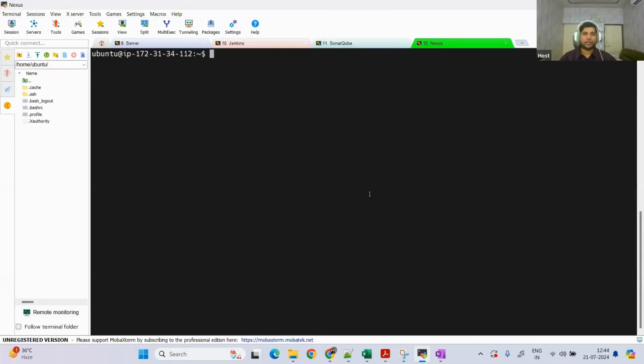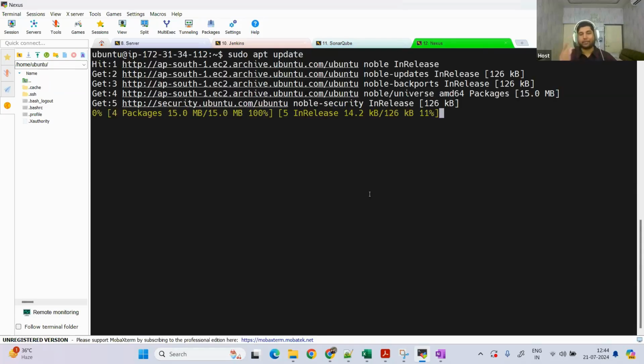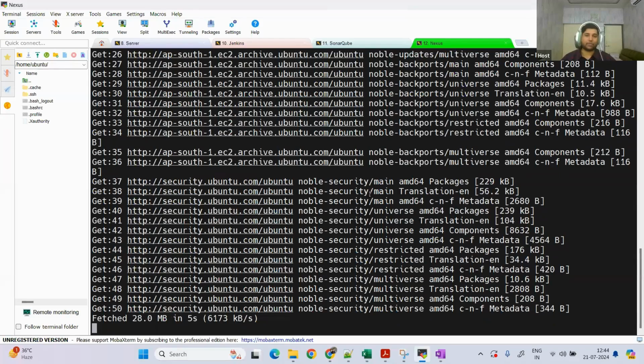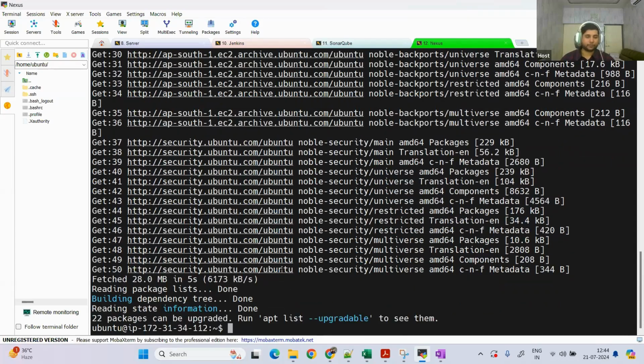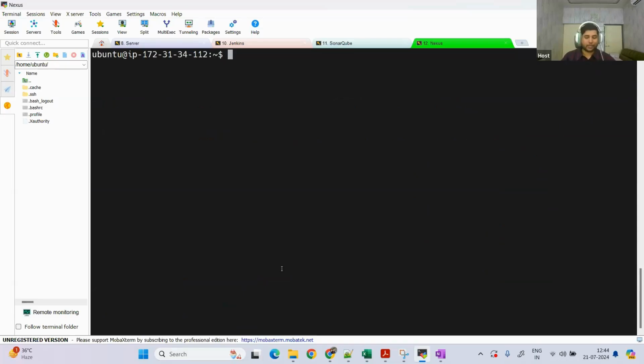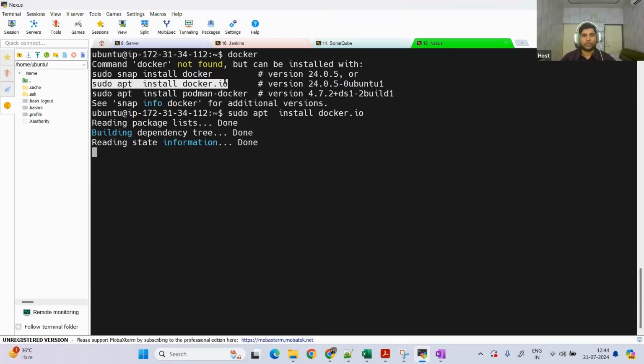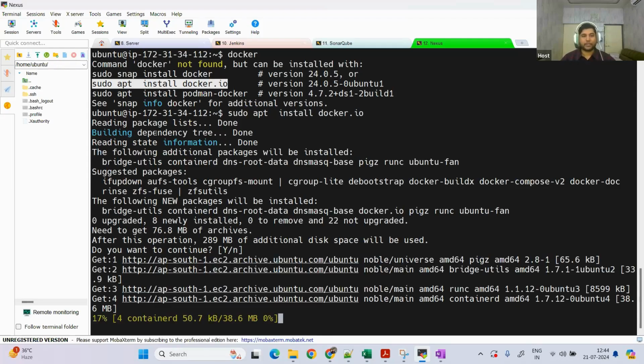Now, again, for setting up Nexus, we are going to use a Docker container. So first of all, always run the command sudo apt update. It's going to update all the packages, right? Before, you saw what error was coming, no installation candidate. To avoid that situation, make sure you run the command sudo apt update. Let's wait for this. Okay, so this is done. Now we need to install Docker. So I'm going to run the command to install docker.io, and it's going to install it.